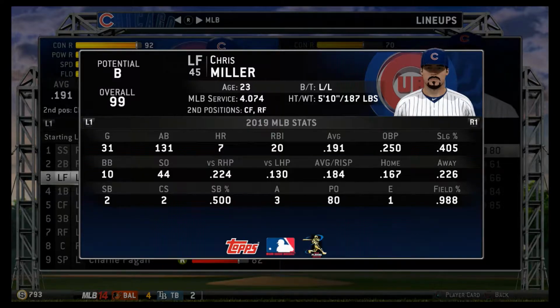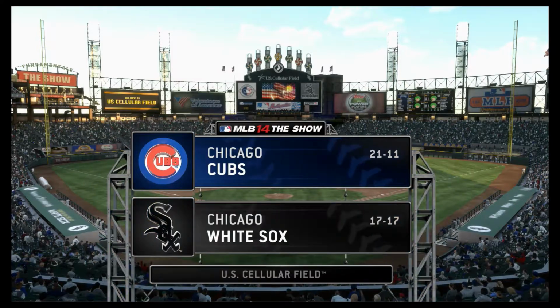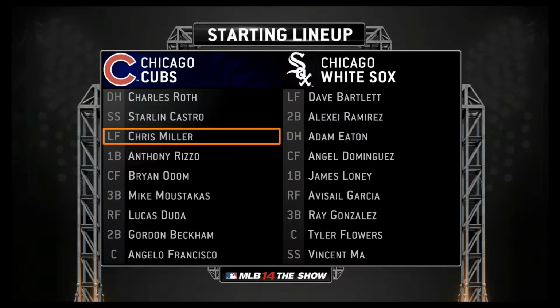Bedlam at Fenway Park. Tuesday night baseball from U.S. Cellular Field in Chicago. And before we get too much further, here's a look at each manager's starting lineup here for the opener.